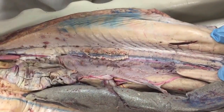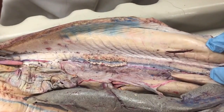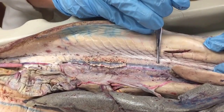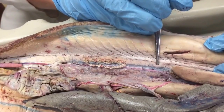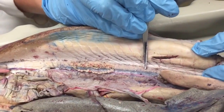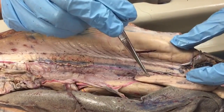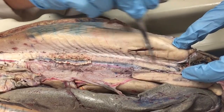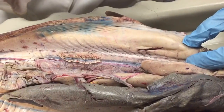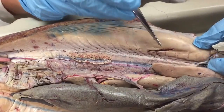Now there are other structures on top of it, but this pale, long, spongy organ that goes all the way down is the kidney. In males, the top third of the kidney up here is called the Leydig's gland. That's really similar to a prostate gland and a bulbourethral gland in mammals, which both help produce seminal fluid. So the sperm is produced in the testes here, and the seminal fluid is produced in the Leydig's gland. The top third of the kidney has evolved to no longer have a urinary waste excretion function, but it produces seminal fluid instead.